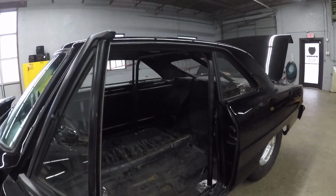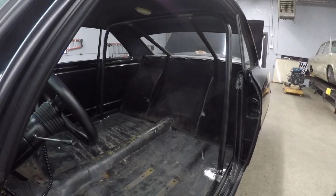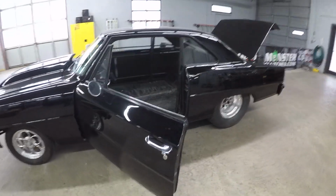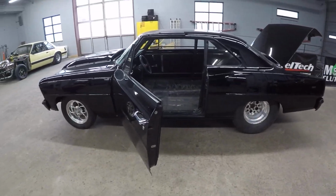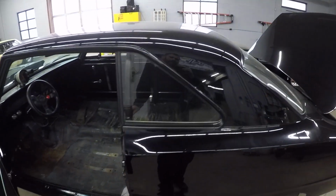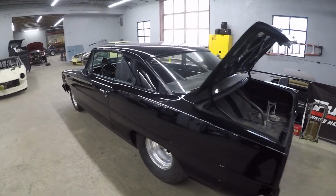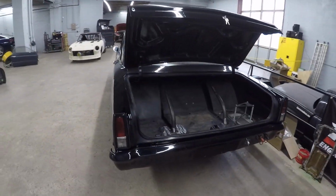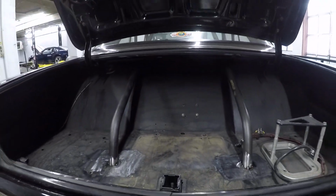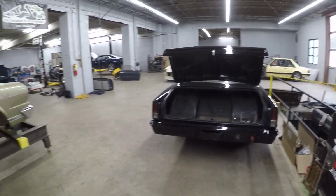As you can see, we've started doing the chromoly cage. It'll be a 25.5 basically. The underneath of the car already is square tube layout, so we don't have to mess with really anything as far as subframes go. Put the bars back where the other ones was.